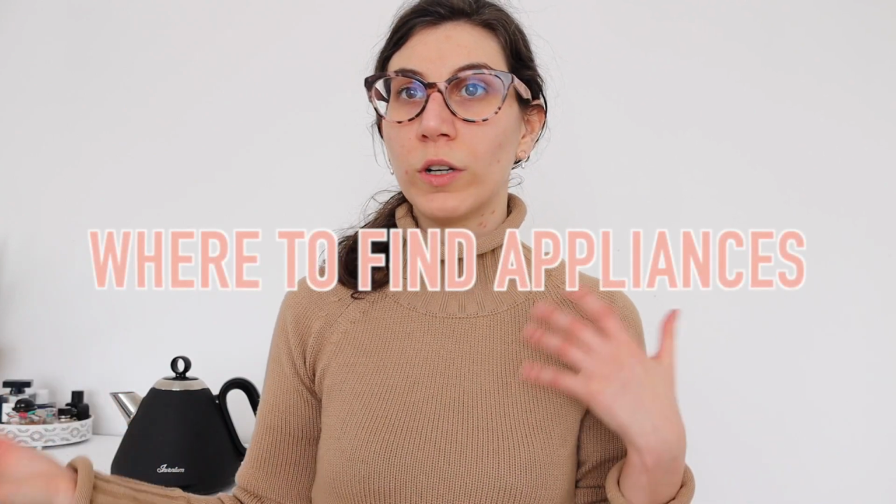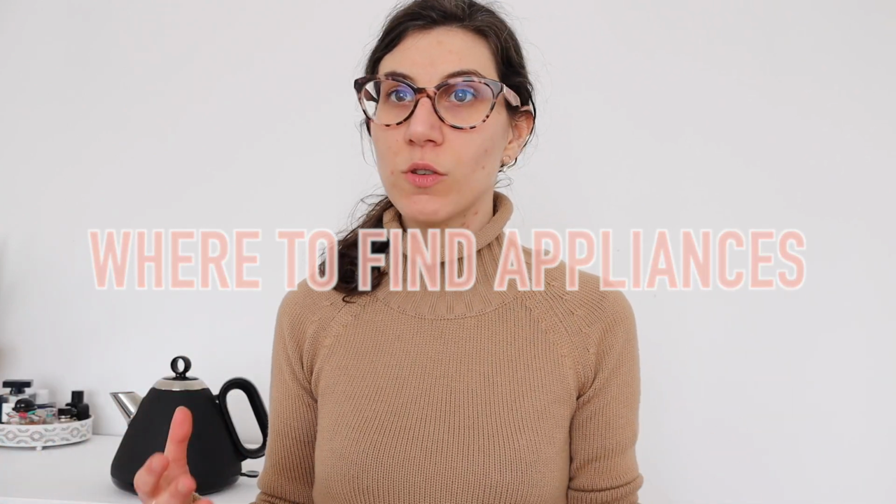We got our kettle in the same way in which we found all the other appliances in the house, like the fridge or the Hoover. We bought them from very normal retailers, but we looked at their second-hand section, and yes, a lot of them do have a second-hand section in which they sell mainly returns or items that have some defect in the packaging. So the item itself is new or only very gently used, but they do sell it as a second-hand item, so you will buy them for a lot less than if you buy them new.